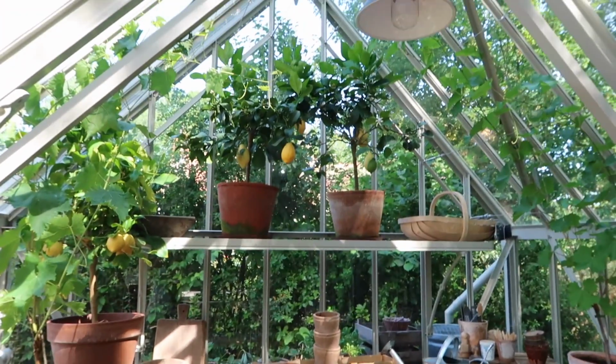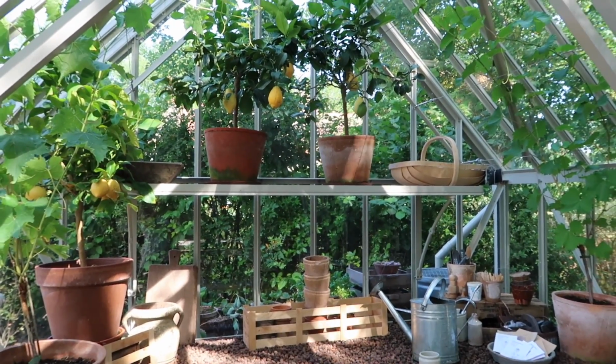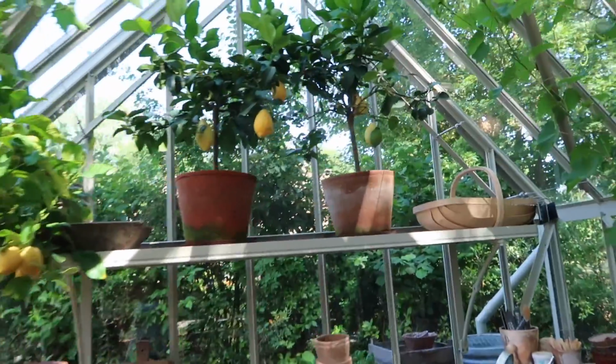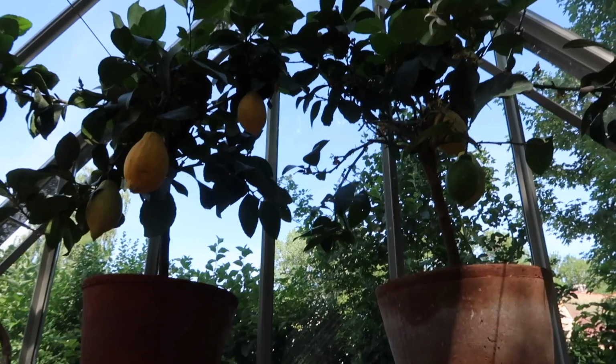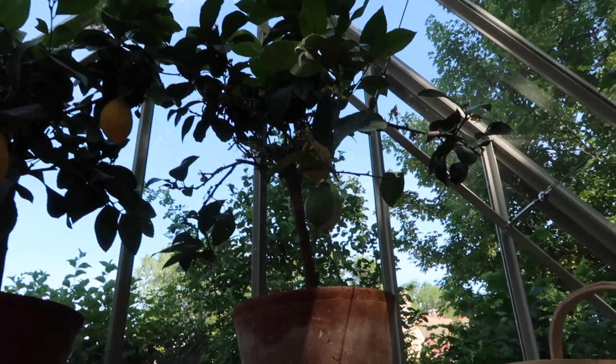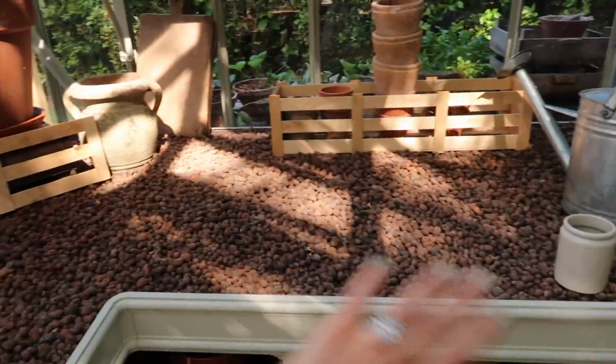I've also moved some lemon trees up to here. I'm going to see how they do, because I think they'll get a lot more sunlight. But in all honesty, my lemon trees at the moment are thriving. I have so much new fruit coming in. All of the pollinating has worked, and it's making me very, very happy. So that's very good. I've cleared this little space here.